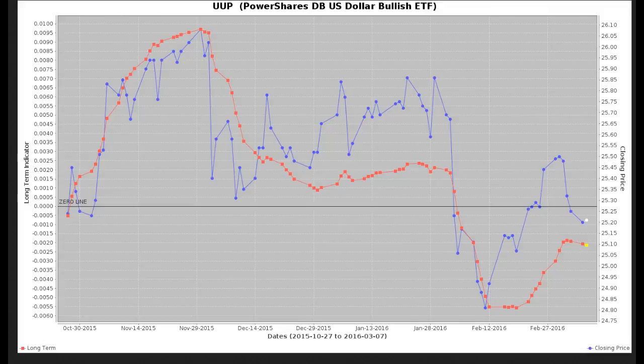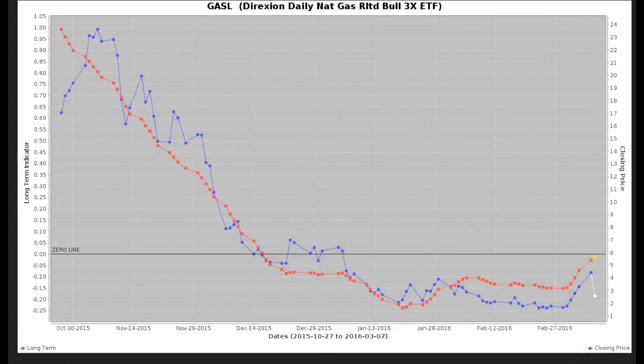Let me go to a couple trades that we do have open, and the first one here is GASL, and it's a natural gas ETF. You can see here that the oscillator had been going sideways for actually a pretty decent amount of time in terms of the way the oscillator moves. We didn't really get big moves to the upside, really didn't get big moves to the downside, although the price is going to move pretty dramatically.